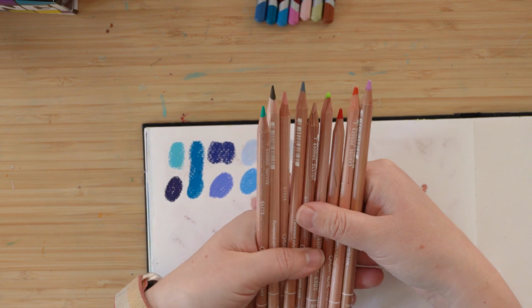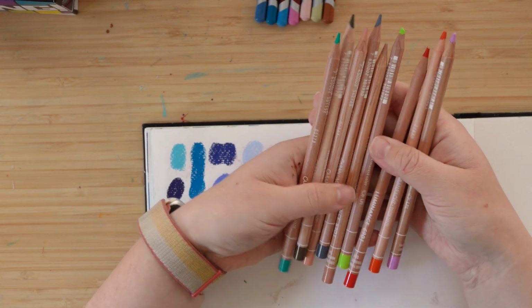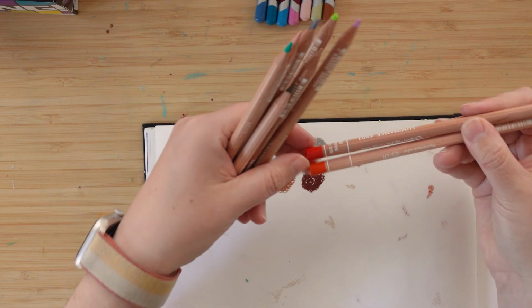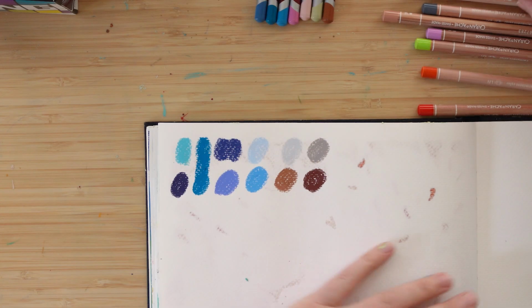There are some very bright colors in here. I do tend to go towards more muted colors, and these are super, super bright. So I'm looking forward to using them in my work. I really wanted to get some more autumny colors as we are heading into the best season. So let's see what I got.